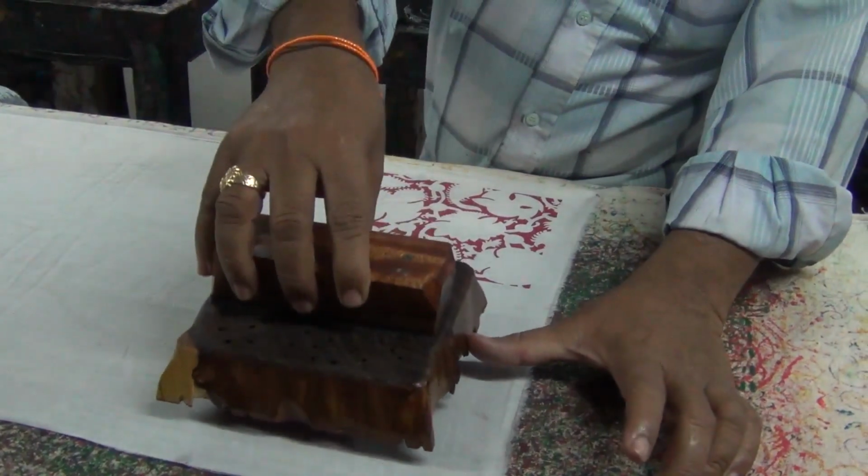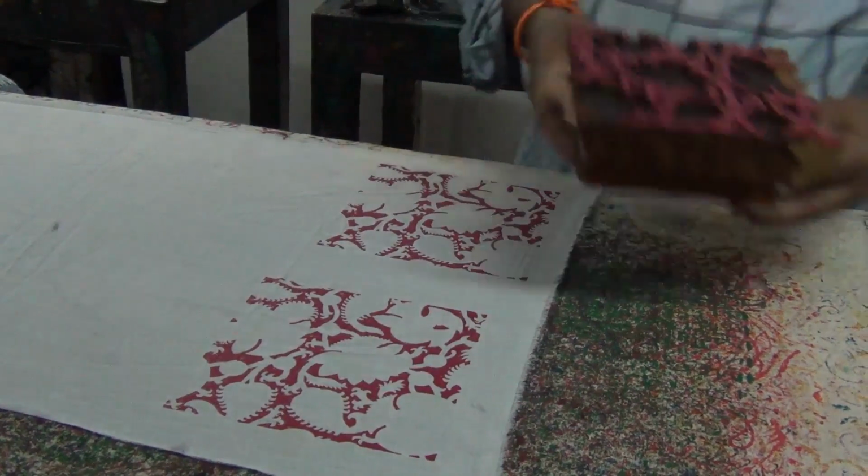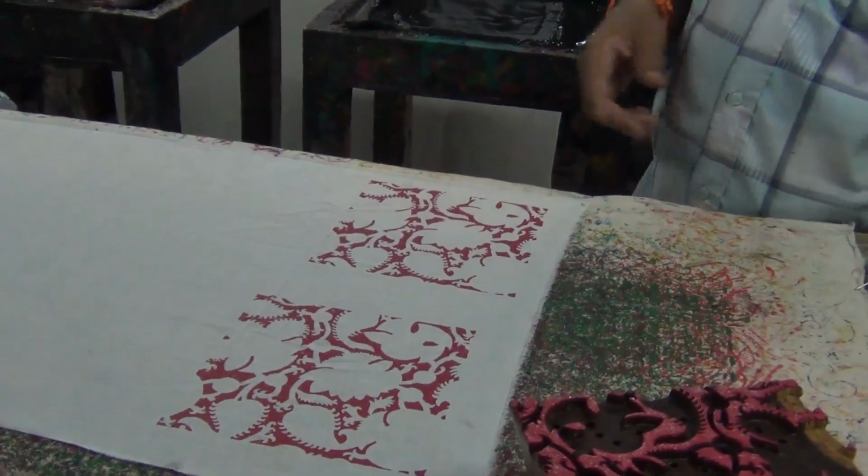Artisans in the villages around Machilipatnam, Peddanna, Pollavaram continue the manufacture of block-printed kalamkaris.